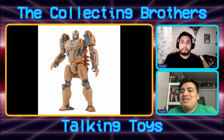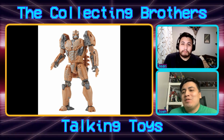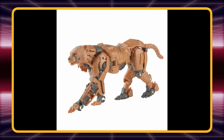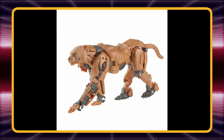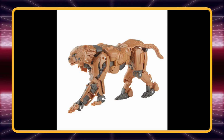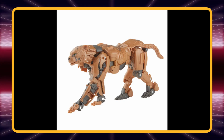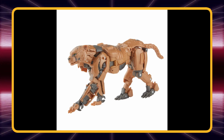More Bayverse, right? And the alt mode looks decent. I don't have anything against this alt mode. It definitely looks like a cheetah. The only thing that I do not like about this is the price point. It's going to be $35, so they're considering this a Voyager class figure. And Cheetor in the past has never been a Voyager class figure. He's smaller, always been Deluxe class.